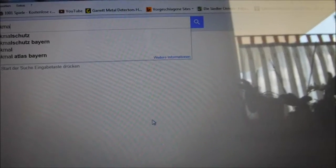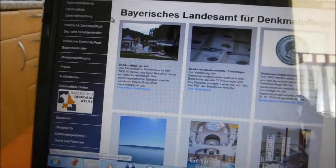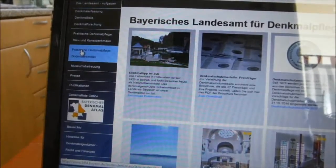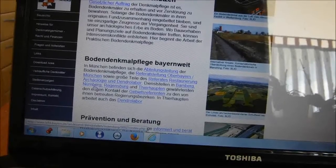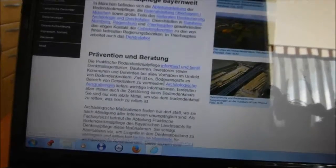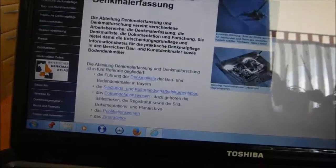and then we go Denkmalschutz Bayern, and it's in Bavaria, and Bayerisches Landesamt für Denkmalschutz, and then you can see Denkmalerfassung, praktische Denkmalpflege, Bodendenkmäler, and then you can see Dienststellen Bamberg, Regensburg, and so on. It's been quite a while since I needed to do that, so let's see, Denkmalschutz, is it in there?